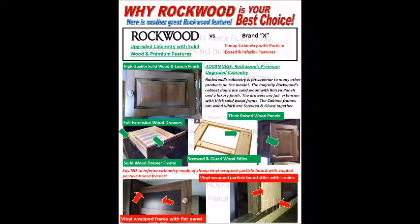But that door, for instance, there, it just has a framing to it with a very thin insert or very thin center panel. Now, the framing on there looks like a wood grain, but what it actually is, is vinyl that is wrapping very cheap particle board or fiber board.